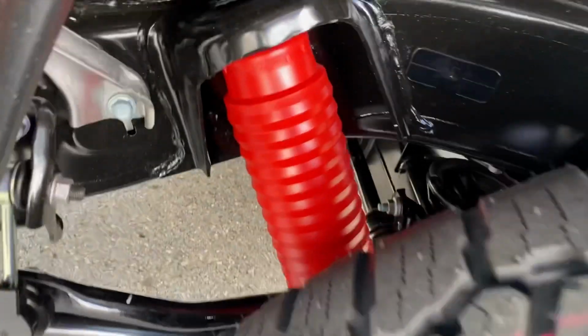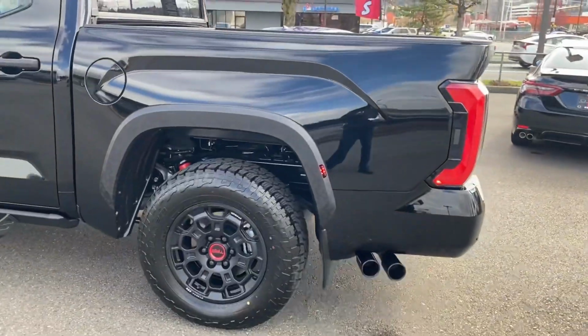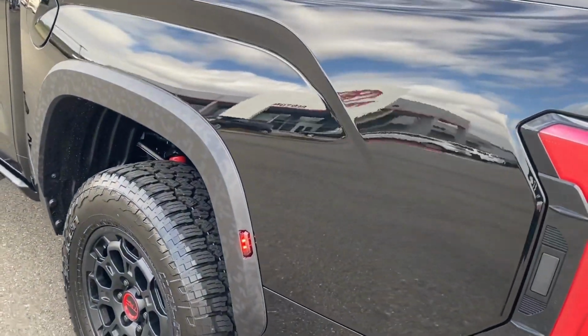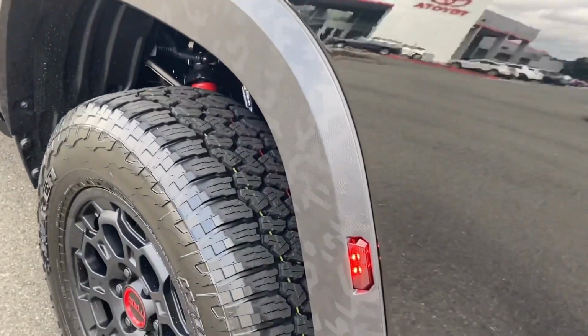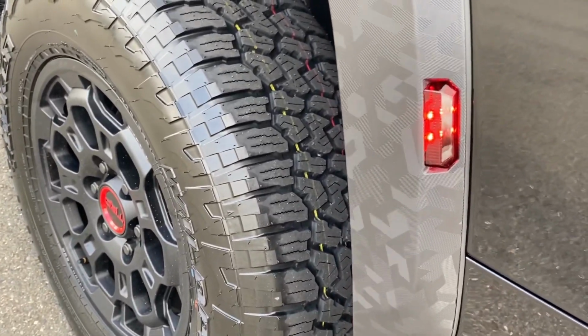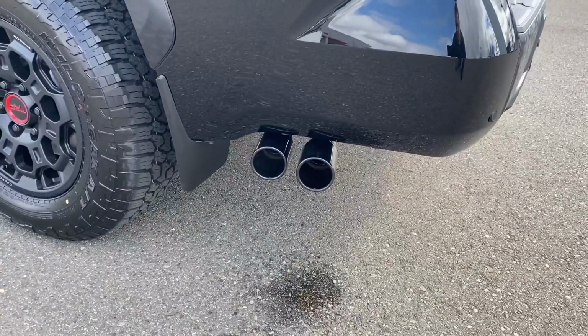Rear Fox shocks, look at those things. Absolutely beefy. So on the front of the truck, on the front fender, you get the orange marker embedded into the technical camo. On the rear of the truck, your back wheel there, you get the red marker. Dual tipped exhaust.